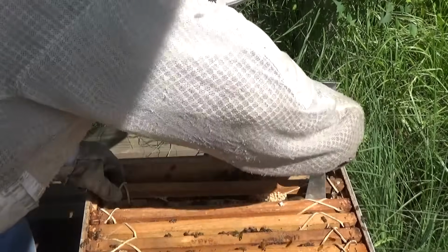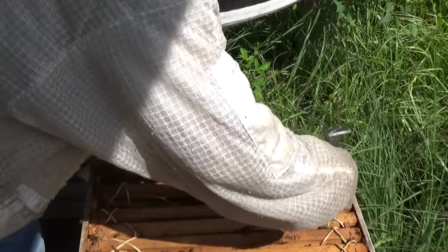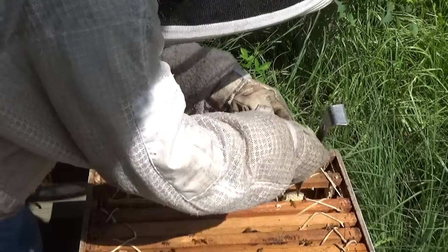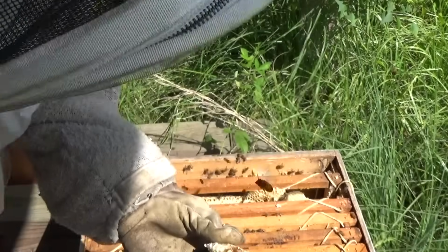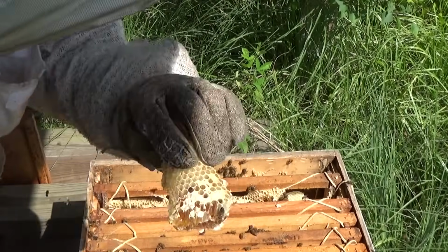Now this one, they let the comb bridge over into the next frame, which is the part that's always a little bit risky when they do that. And you can see it's all honey. I think I'm gonna save that and eat that.